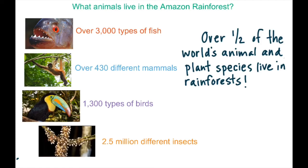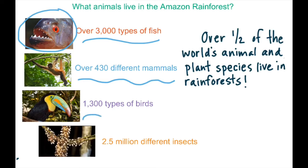Well, there's over 3,000 types of fish. 3,000! Wow, and this guy over here, he's a piranha. Look at how sharp his teeth are. Next, there's over 430 different types of mammals. Oh, so cool. Oh my gosh, and there's 1,300 types of birds. Different birds that live in the Amazon.